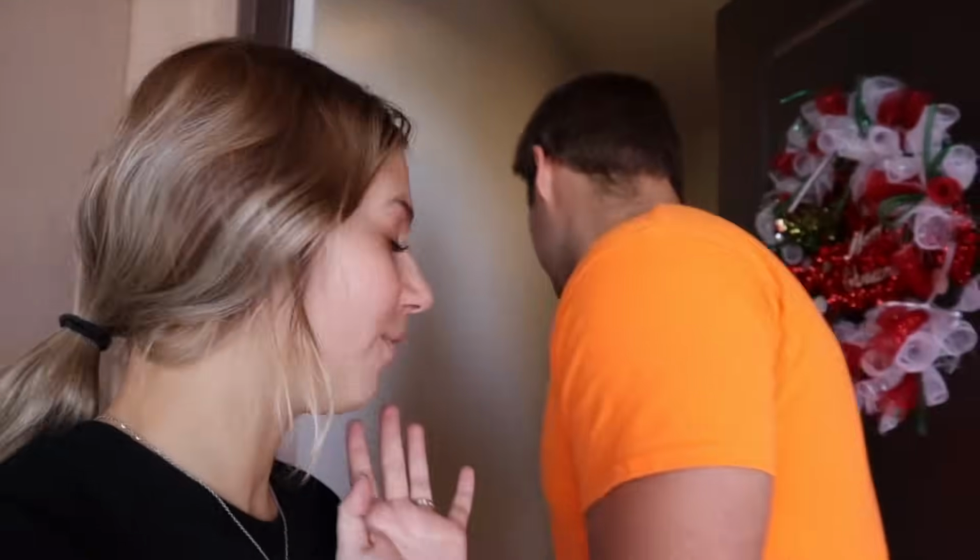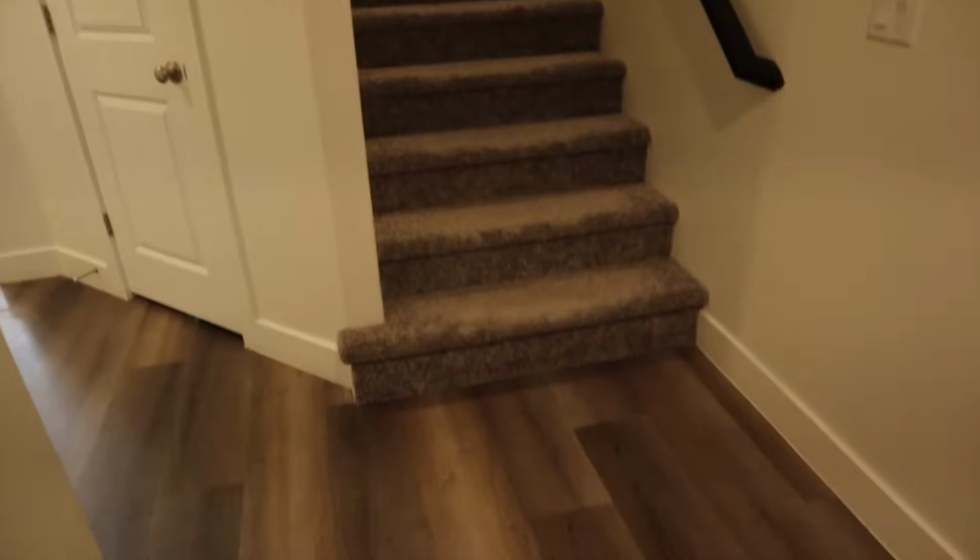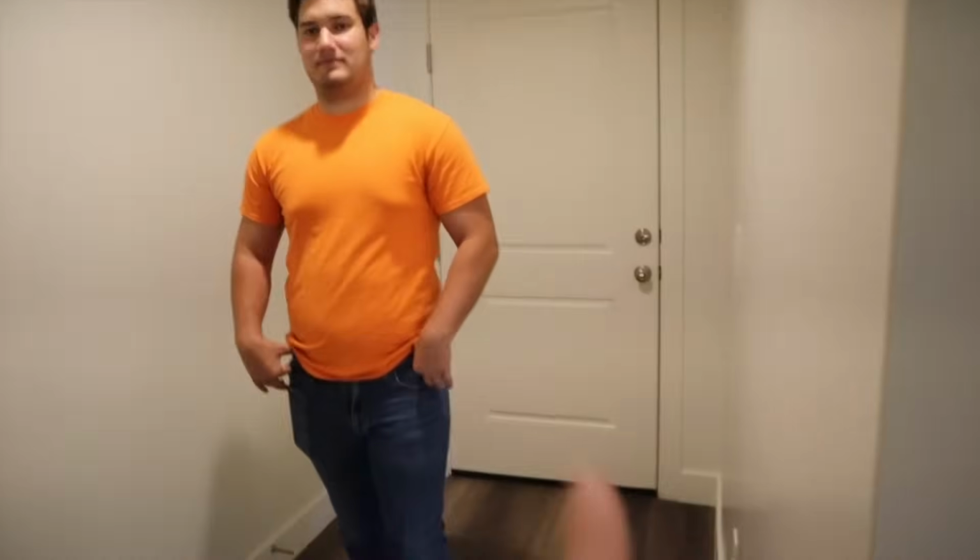Welcome to our house. First off, we walk in and you see stairs, which we didn't have before. It is so nice, actually. We have this whole open area where it's just the front door and a little hall. We could get a shoe rack. We never use this door though. We always go through the garage. Which I just spoiled for you. Right this way.